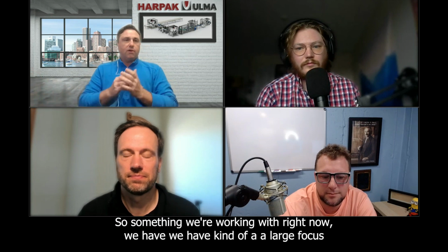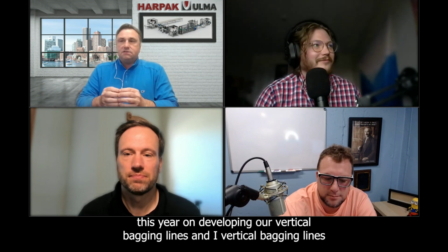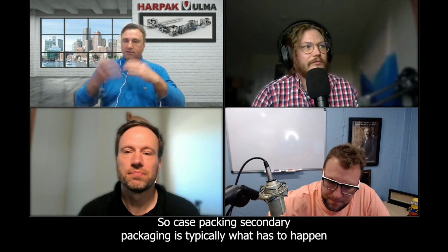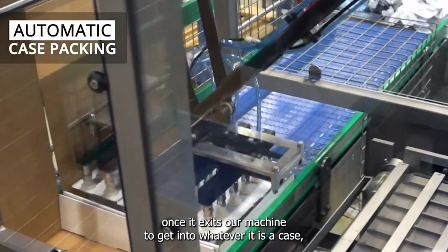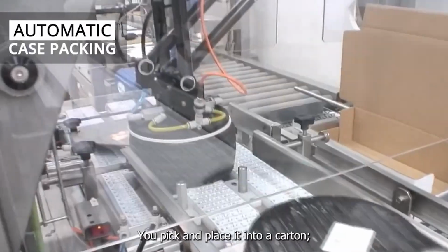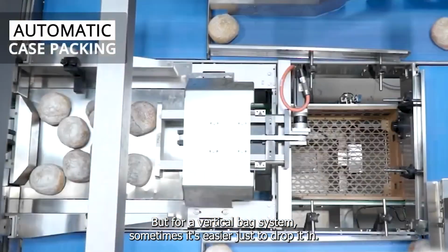So something we're working with right now, we have a large focus this year on developing our vertical bagging lines. And with our vertical bagging lines, doing case packing behind those, it's not always the best to pick them up robotically and drop them into a case. Case packing, secondary packaging, is typically what has to happen once it exits our machine to get into whatever it is, a case, a carton, a plastic tote. So typically robotically is what everyone hears. You pick and place it into a carton. You open it up, you load it in, you close it, off it goes. But for a vertical bag system, sometimes it's easier just to drop it in.